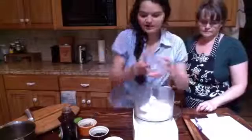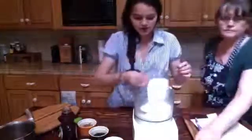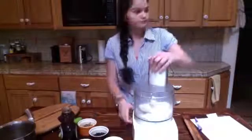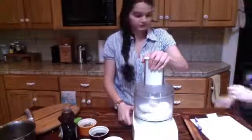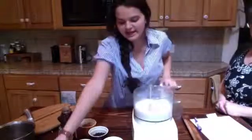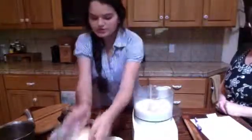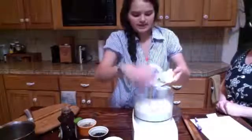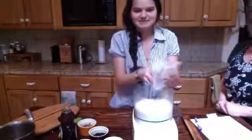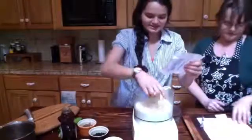So to make it even easier, I'm using a food processor. So I've got the flour, sugar, and what I'm going to do. I just mix that together, and then I add the butter, which is cubed and supposed to be cold. Well, it's been sitting out a little while. So yeah, I just add it like that.